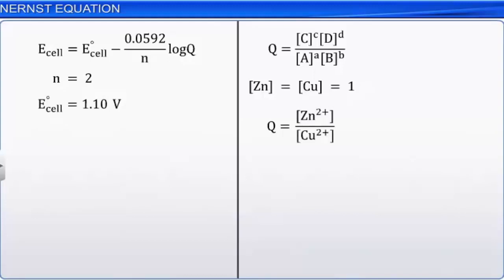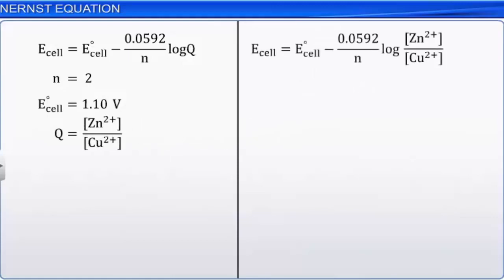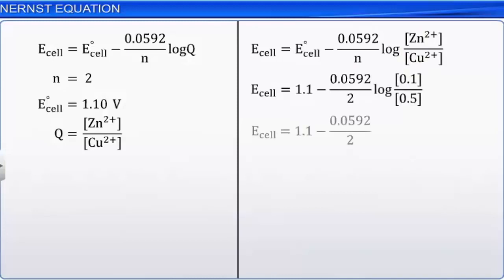Then, we can substitute our expression for Q in the Nernst equation as shown here. From here, we can substitute our values for E naught, n, and the ion concentrations into the Nernst equation. The ratio for Q can be simplified as 0.1 divided by 0.5 equals 0.2. Now, it's a matter of simplification of the expression. E cell is equal to 1.12 volts.